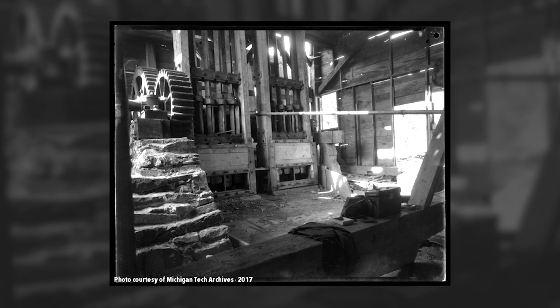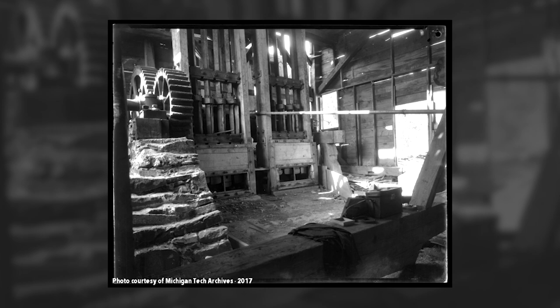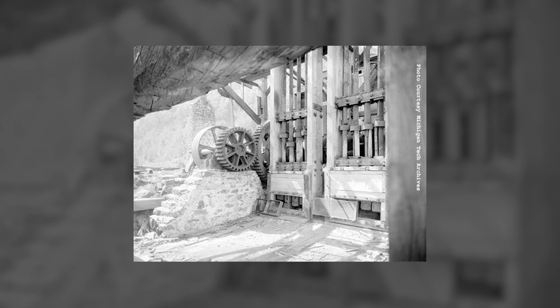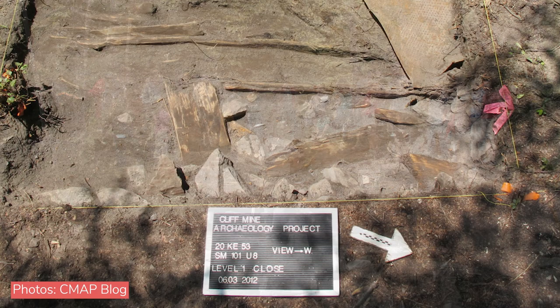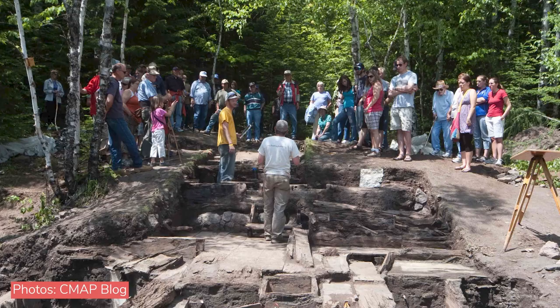Essentially, a collection of steam-powered mechanical stamps was used to smash the rock. Then water was used to separate the heavier copper mineral from the lighter waste rock. And while the copper could then be prepped for storage, everything else was washed away into the landscape. This stamp mill is where the Cliff Mine Archaeology Project did most of their excavating while Sean was involved. But before we get there, I should probably tell you a bit about how this project even got started and why. Or rather, I'll let Sean do it.